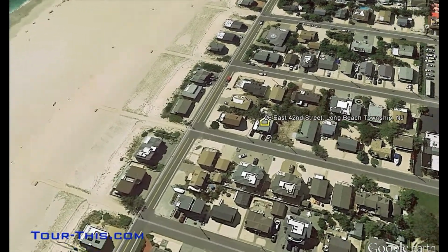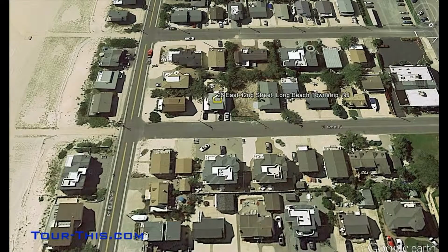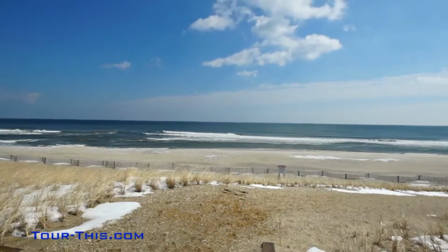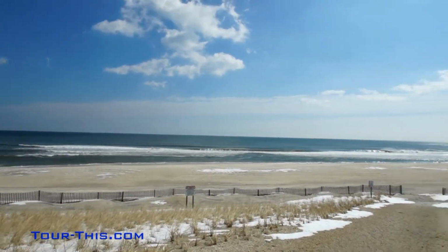Located just 3 houses from the beach in the lovely Brant Beach section of LBI, and with no issues from Sandy, this 5-bedroom, 2-bath classic beach house is perfect for the investor that wants to rent, as well as those that simply want a great beach house on LBI.